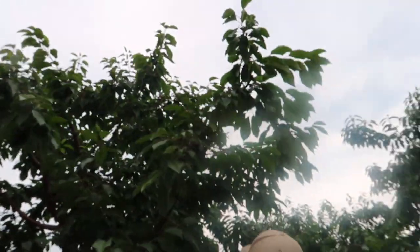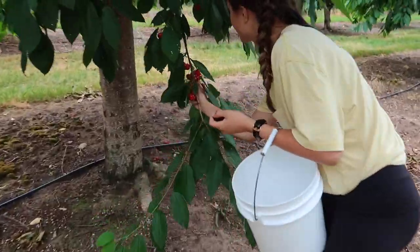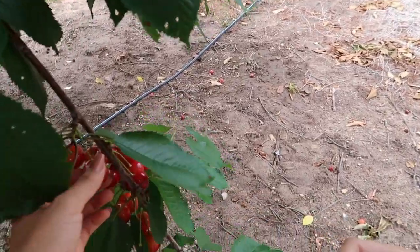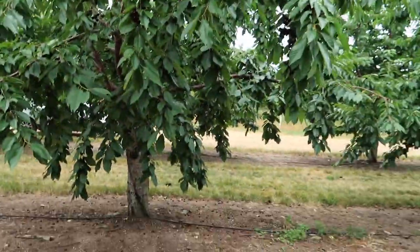So, we're picking cherries, and Blake's already going for it, okay? Can I use your pocket? He's already... Wait, Blake, look at me. Smile. Ew. I have these light ones, and they look like they would kind of taste gross, in my opinion, but they're amazing. So we're supposed to put them in here, but we're just eating them straight from the tree, so I don't understand.